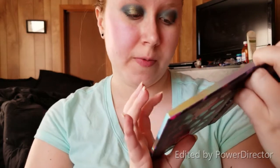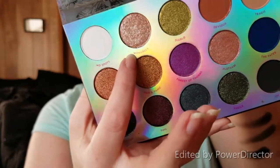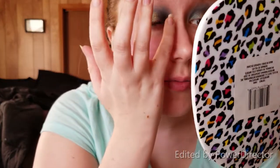Alright, then I'm going to go into, I guess, Mongrels with my pinky and do just a little inner corner highlight. Yep, that happened. That's not a little. That's my whole pinky. So that applied a little more than I was expecting, but that's okay.